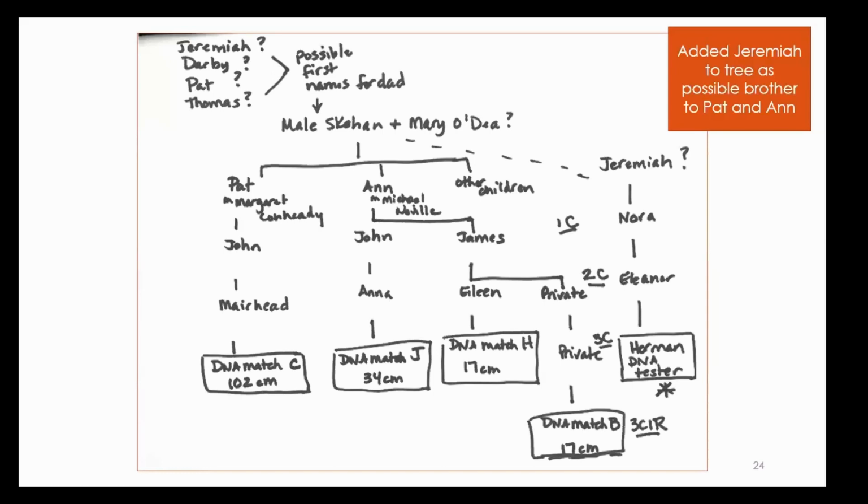So it's a little bit hard to see, but basically there's a couple here, a male Skian and Mary O'Day, who had at least 2 children. Pat and Ann are those 2 children. And there's 3 DNA matches, DNA match J, DNA match H, and DNA match B, who are all descended from Ann. And then there's 1 DNA match C that descends from Pat over here on the far left on the tree.